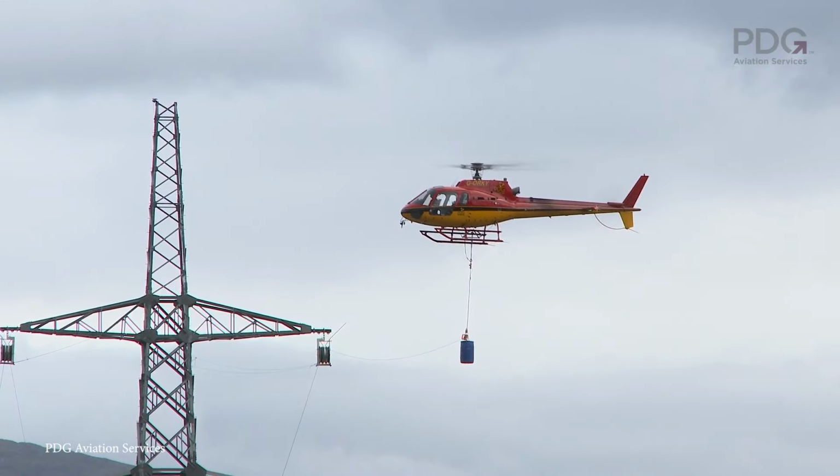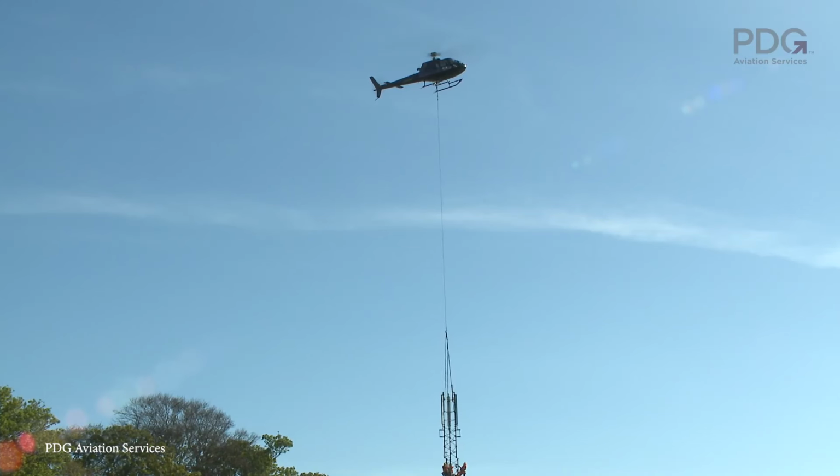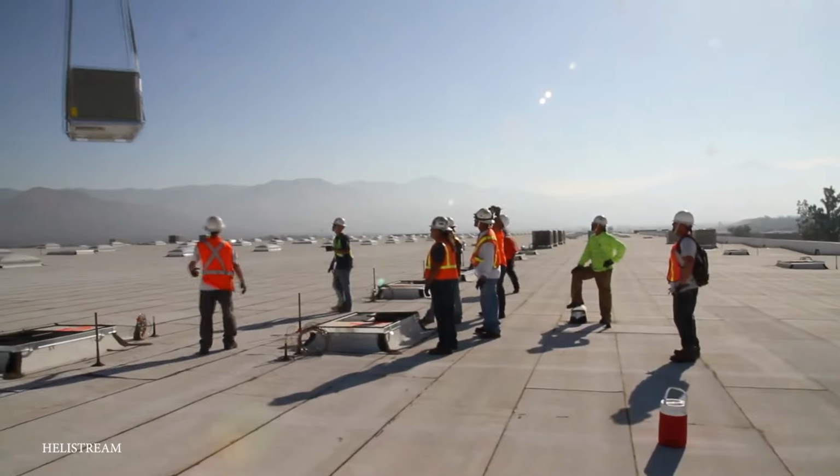Aerial cranes first started hoisting from the sky in the 1950s, but they weren't popular at first. It took about a decade for this unique type of crane to catch on. By the 1960s, they were being used by several industries, including the construction industry.